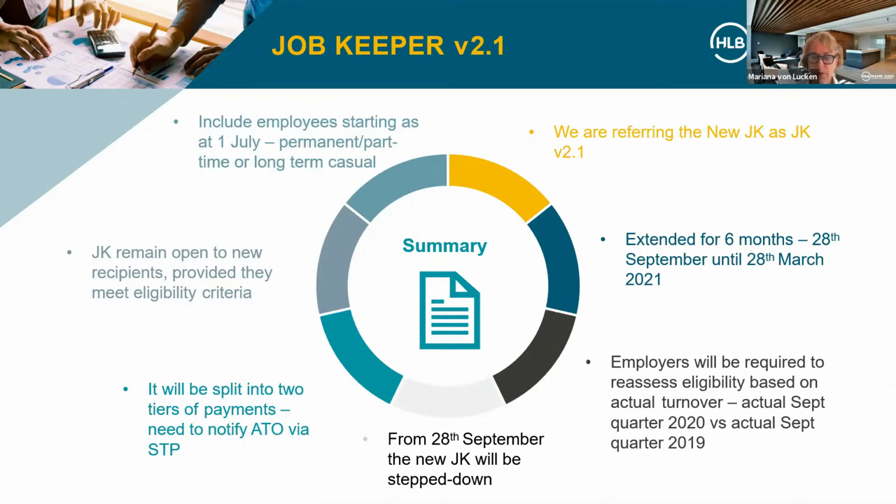We need to notify the ATO, and that'll be done through the portal, like you're always doing. You'll have till the 31 October of this month to do that. So at the beginning of the month, you would have been reporting for your September payment. Now start thinking, okay, what do I need to fill out in my system, payroll system, notifications, and so on, and we'll go through that.